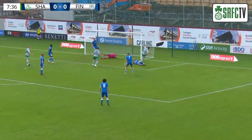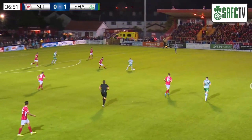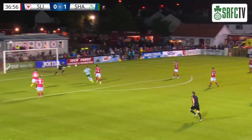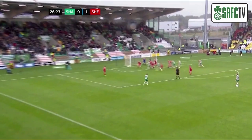And Shamrock Rovers have opened this. He's on fire today. Gaffney picks out the unmarked Byrne. That's a lovely ball. 2-0. He's had a few test runs on the breeze. Hangs this one up. Clark Humphrey hasn't got there.